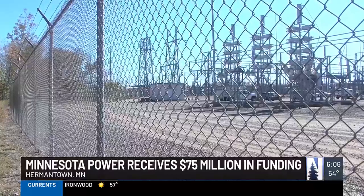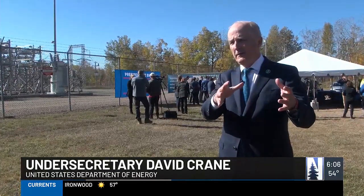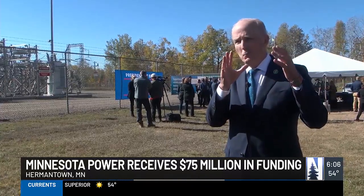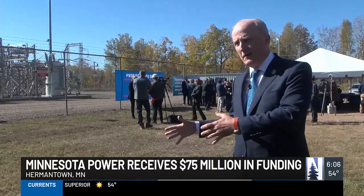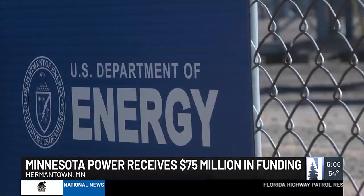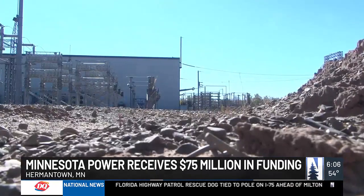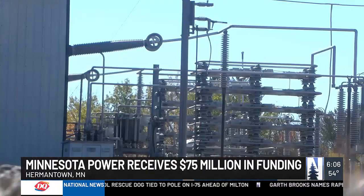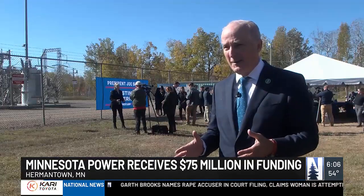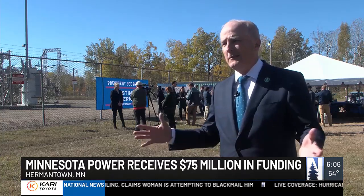One of the key aspects of this part of the transmission system was that it will enable the long distance transportation of basically wind from the Dakotas into this area where it will be used. Undersecretary David Crane for the Department of Energy says that wind is captured and then transported as a direct current, but needs to be transformed into alternate current, the type of power households use. It's what the American system is based on, but it's got this one shortcoming. It cannot be transported long distances without a lot of line losses.